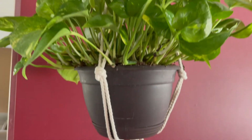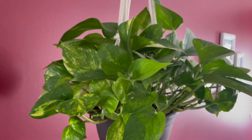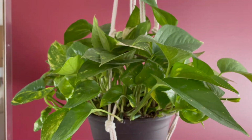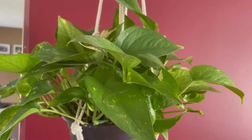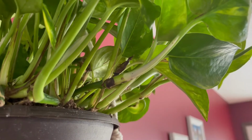I've got a golden pothos from a big box store as well too, and I think golden pothos, pothos in general, are a little bit underrated, but I love these guys. They are so resilient. What I did was I bought a couple of them, and then I took some of the cuttings because they had a lot of these really strong root nodes, and I placed the cuttings all throughout the house, so you will see those later on in the video.